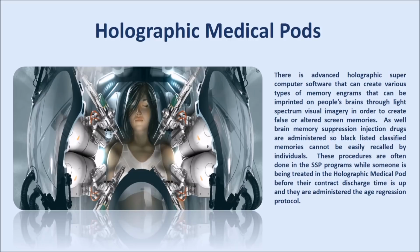These procedures are often done in the SSP programs while someone is being treated in the holographic medical pod before their contract discharge time is up and they are administered the age regression protocol.